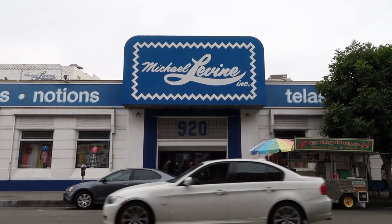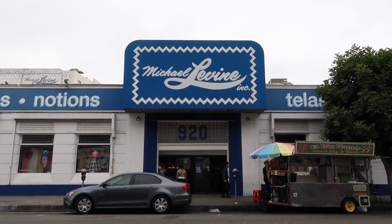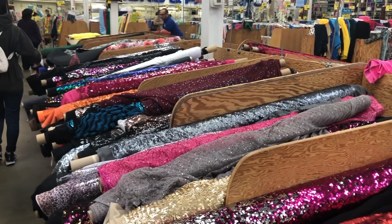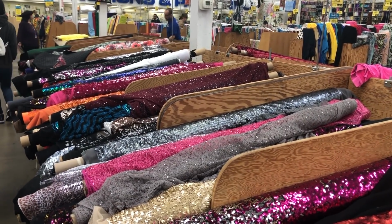The next go-to store we always stop in is Michael Levine. This is a lot of people's one-stop shop because they have all sorts of fabric and sewing notions for a great price.